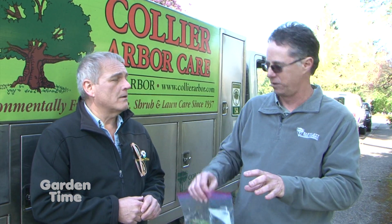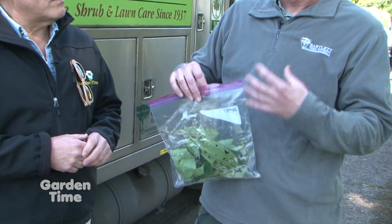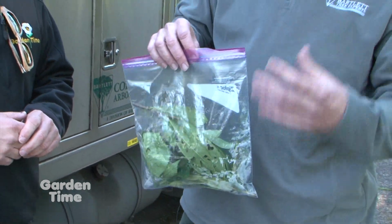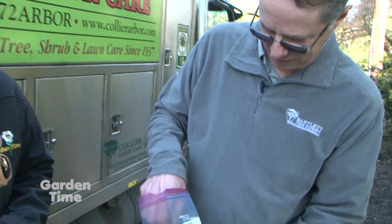Exactly, so that's where it's good, if you're not sure what you're looking at, to get a good sample, put it in a bag and take it to a good nurseryman or an arborist, and they can look at it and then help you identify what's going on. And since you have a bag, I'm assuming you have some examples. Yeah, I have a few samples here to kind of show you what I'm talking about.